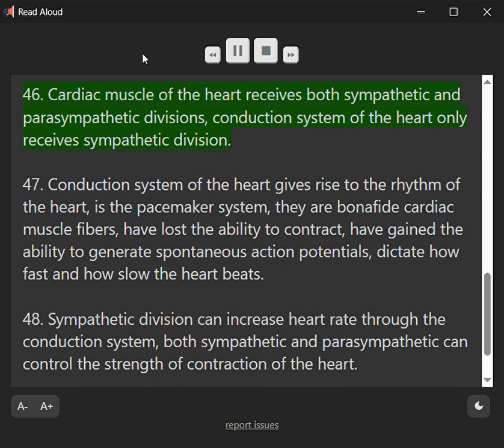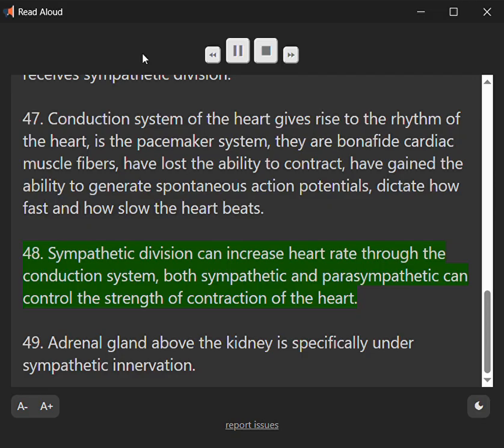46. Cardiac muscle of the heart receives both sympathetic and parasympathetic divisions; the conduction system of the heart only receives the sympathetic division. 47. The conduction system of the heart gives rise to the rhythm of the heart, the pacemaker system. They are bona fide cardiac muscle fibers that have lost the ability to contract and gained the ability to generate spontaneous action potentials, dictating how fast and how slow the heart beats. 48. Sympathetic division can increase heart rate through the conduction system. Both sympathetic and parasympathetic can control the strength of contraction of the heart. 49. The adrenal gland above the kidney is specifically under sympathetic innervation.